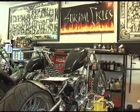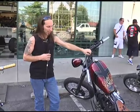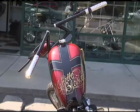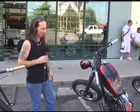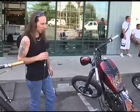This is one of our Sportster conversion bikes. Belongs to a friend of mine named Billy. Met a couple years ago. It's hard to believe, but he originally rolled in here and said he wanted to build something totally low budget, flat black and simple and none of that kind of stuff going on. Turned into probably the craziest Sportster bike that we've built so far.